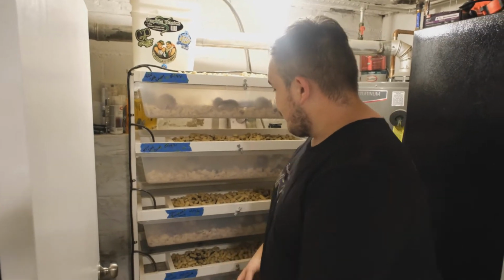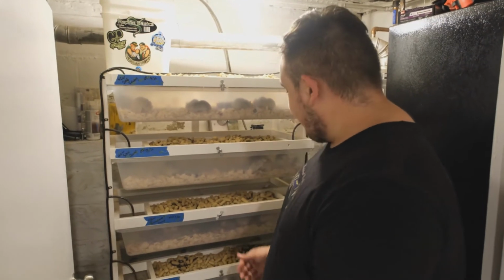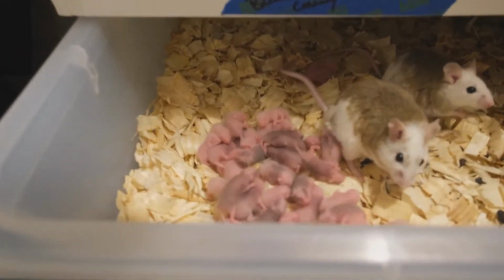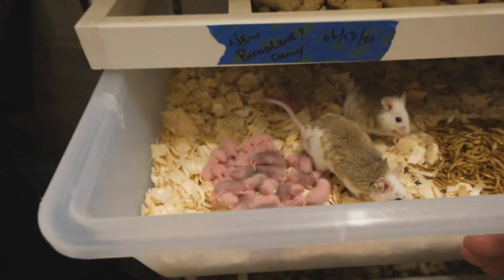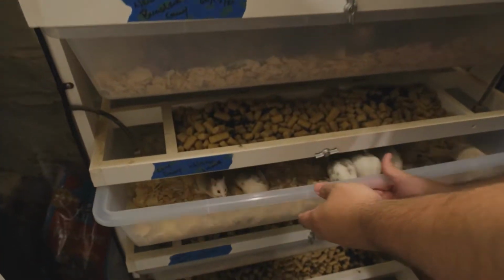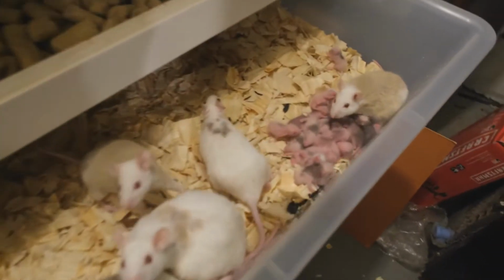Alright, but before we go and all that stuff, we showed you how we do everything over here at Morphs. But we're just going to let you check out the babies, all the babies we have. I opened this one up already, but check out all those babies. That's a nice big cluster of babies. Let's move down to the next. There are those babies right there.